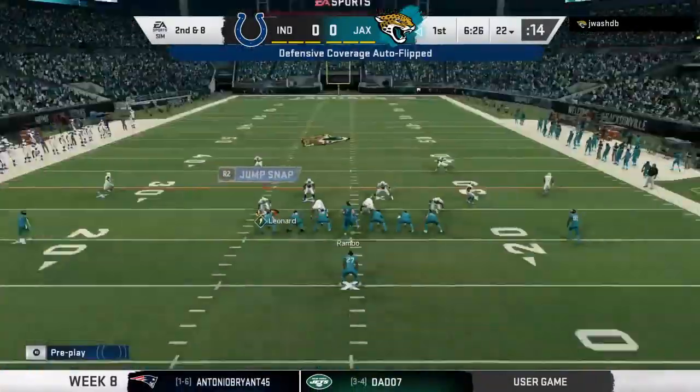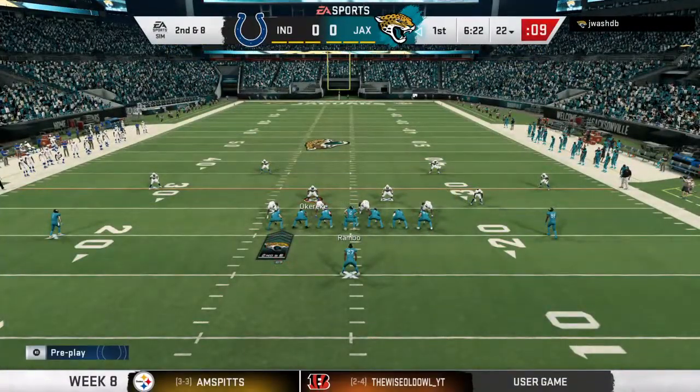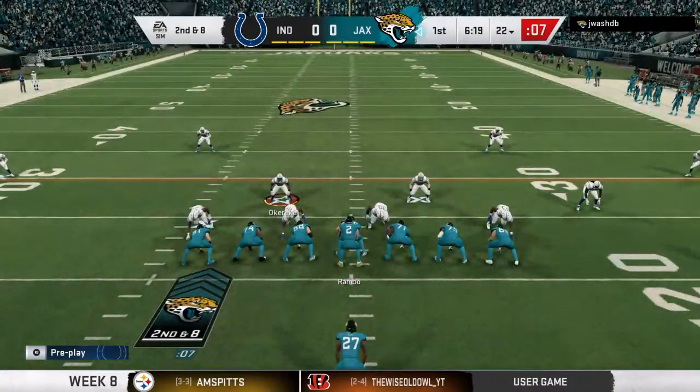The last run got a couple. Here's 2nd and 8. I don't think you got it, son. No. Off. Back. Look at me.